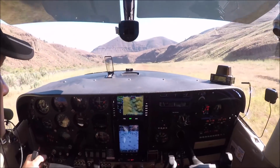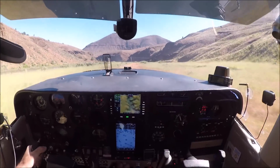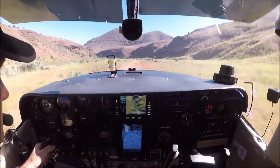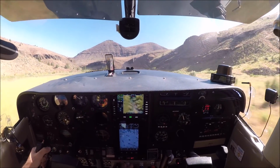Again, Chukar Flats, this is the view from the cockpit. You can see it's kind of a long rollout before climbing because we're heavily loaded and it's hot out there.